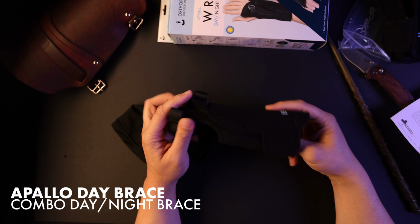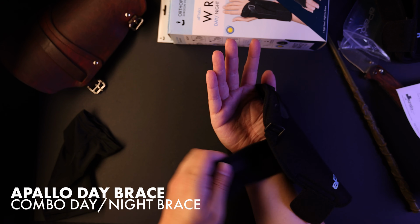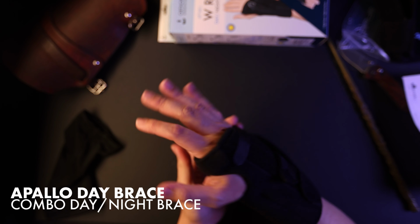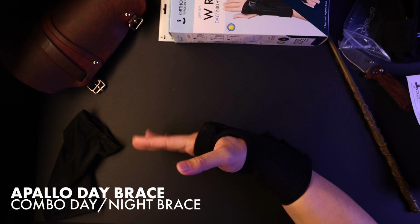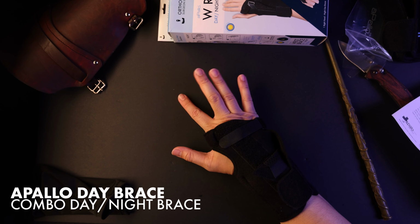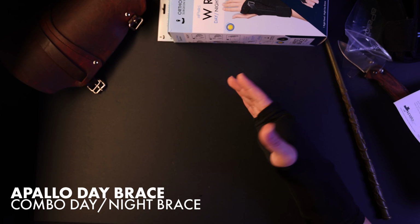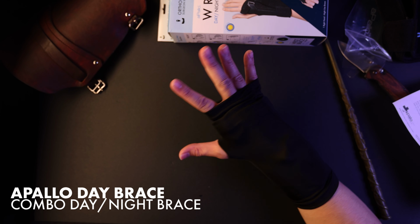Now the day brace, once again, is a little bit more confusing to put on, but once you get it there, you'll find a well-made brace that is supportive while still having that mobility to grip and type with your hand. It also comes with a lycra sleeve to help keep the brace clean and less sweaty, and trust me, that's a big deal for any brace that you buy.